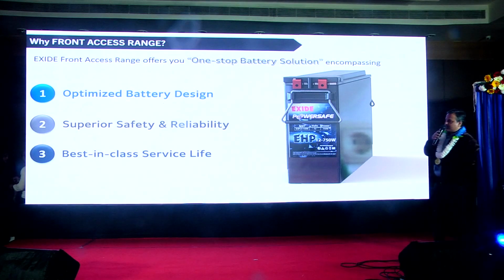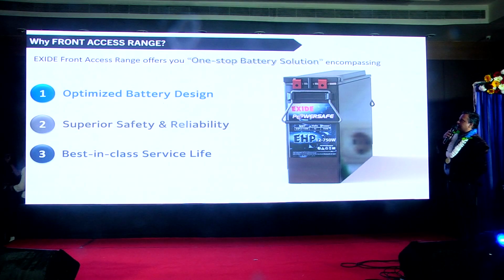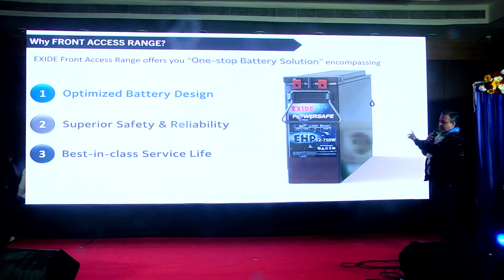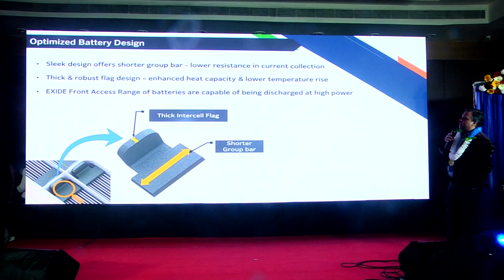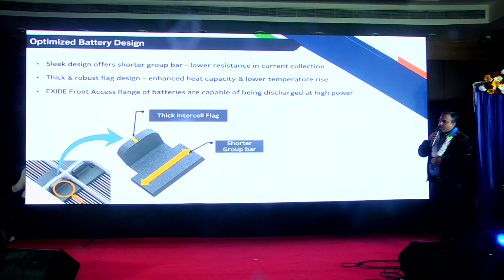So why the front access range? Now, this is basically a one-stop battery solution which gives you an optimized battery design. I'll come to that. It gives superior safety and reliability. How is it so? I'll explain. And the best-in-class service life.